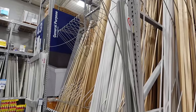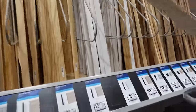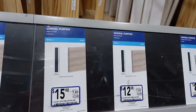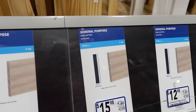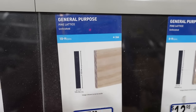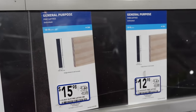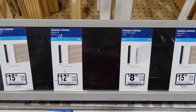Now I'm looking for some trim to put on my cabinet doors. I've showed you before, it's just a plain door, and I want to add trim around the outside edges of them just to make them look more like cabinets that you would purchase from somewhere. So I found this general purpose pine lattice boards. There's just really thin strips.